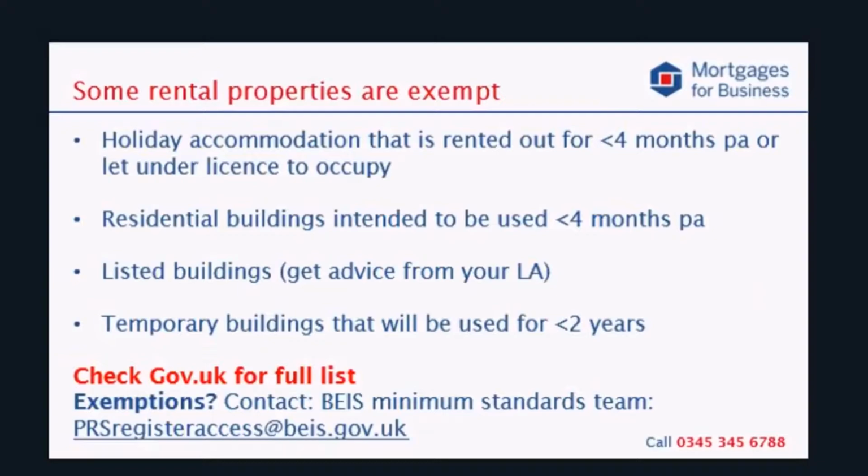If you think your F or G rated property qualifies for an exemption from the minimum energy efficiency standard, an exemption must be registered on the National PRS Exemptions Register. The register service is currently running as a pilot. Landlords who wish to register an exemption should email the BEIS minimum standards team at the email address that's on the slide, which we'll give you a copy of later.